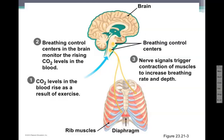Now, what controls this? What happens is it's actually the drive to get rid of carbon dioxide, because during exercise or other activities, CO2 levels in the blood will increase. So when you're exercising, you're breathing in faster and faster and faster, but how do we control this? And this picture was showing that. It's showing how the brain is influencing how you increase your muscles to breathe harder and work harder.